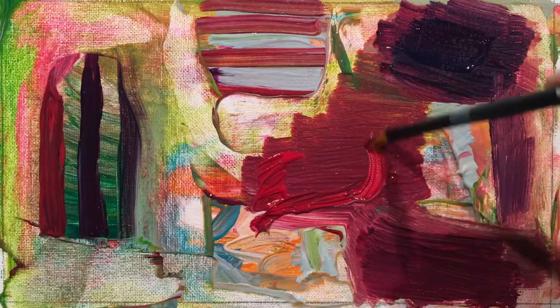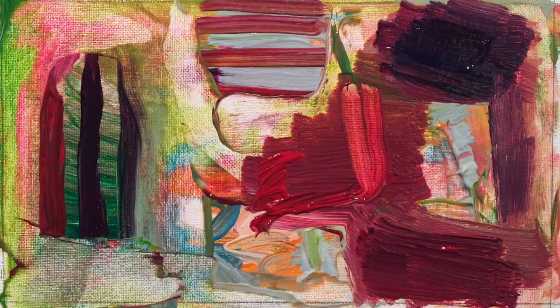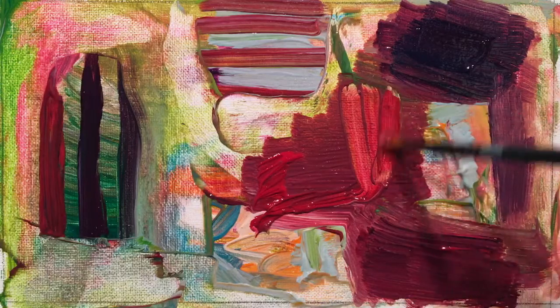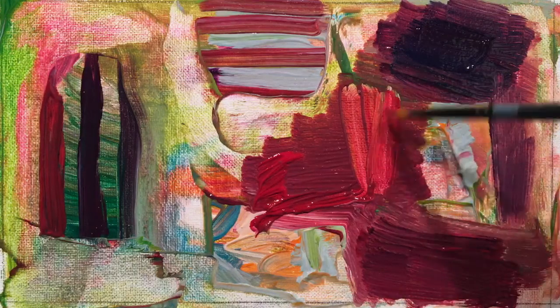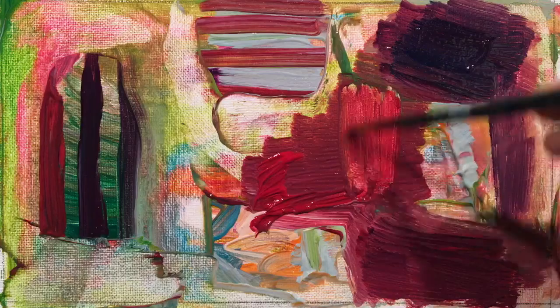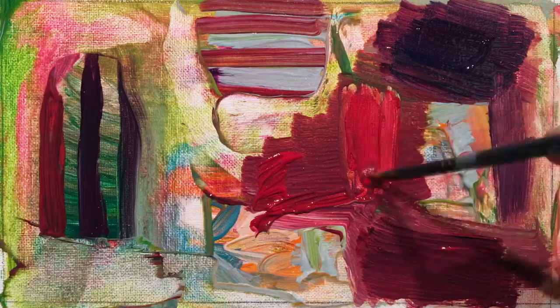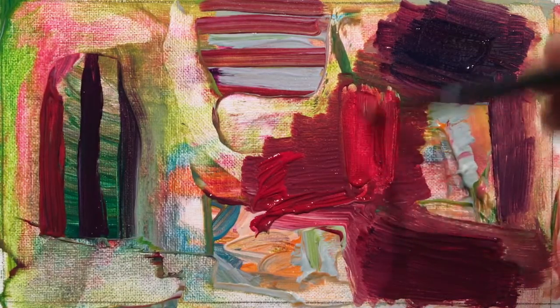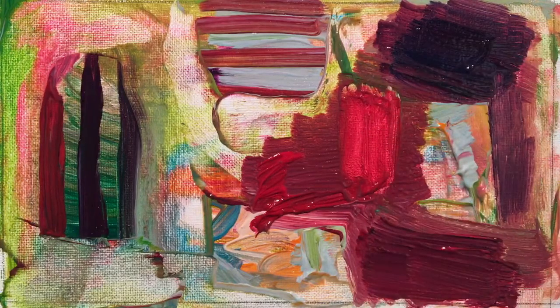So playing with color this way, you know, I'm using these, what are called modern colors, and they're quite translucent. There's an intensity to them, so when you scrape them off like that, that intensity gets left behind. So really scraping all that paint down can create something there that just happened.